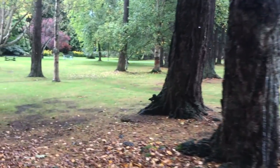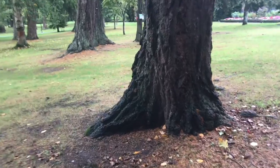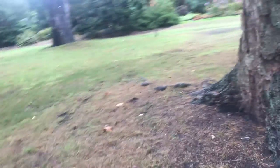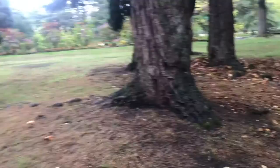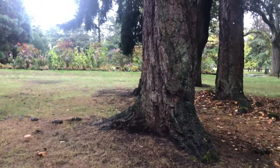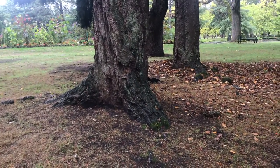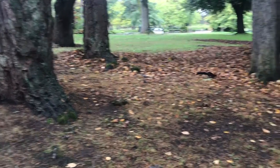I think they are indigenous to this habitat. This is where they live. But I know there are some introduced squirrels here that are really big and fat. The one that lives in my backyard. This one's quite elusive. It's getting away from me. I'm gonna see if I can get a better look at him. There he is. Jet black.